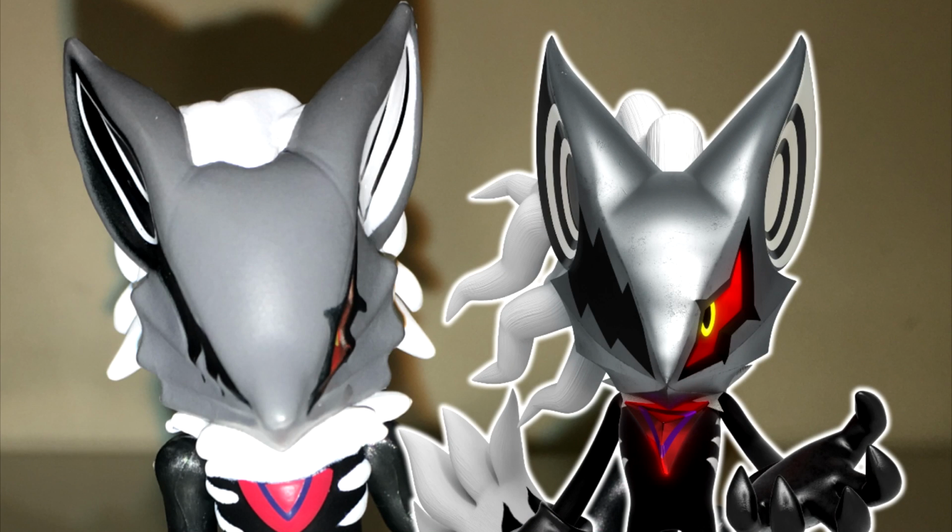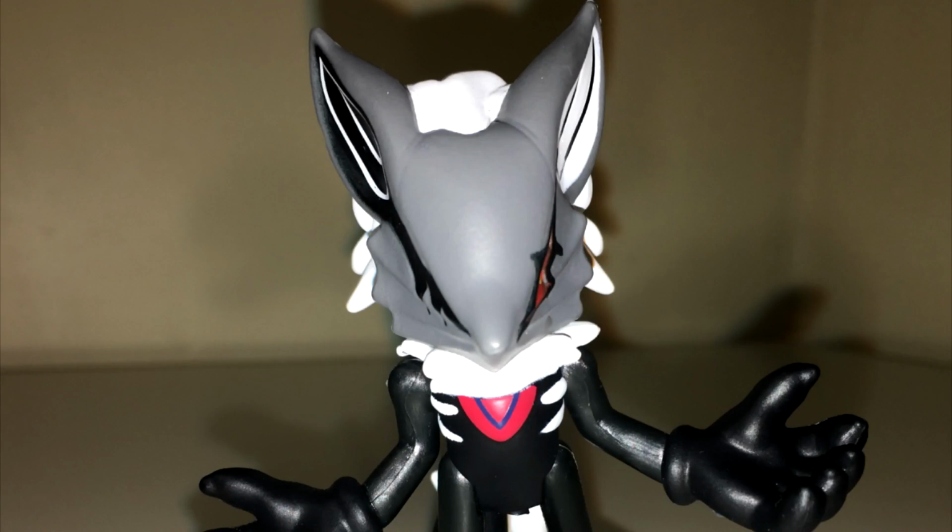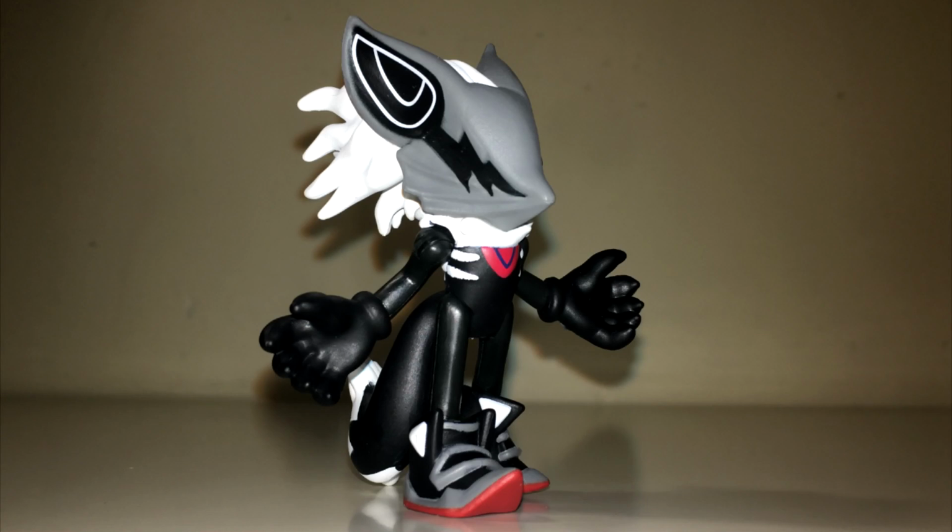Compare it to this render of Infinite. His eyes are on the side of his head, and his mask doesn't shoot out as much as it should. I know the figure was designed to be looked at from this angle, but they totally could have given his head another pass and made it look great from all angles. He doesn't look bad from the front, just a little goofy. With that said, from the side he looks great.